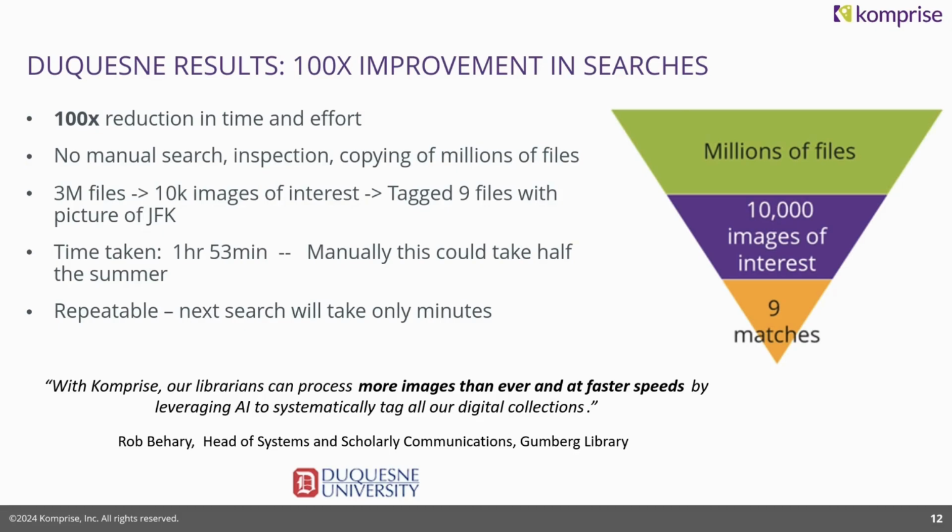We found that across their 3 million files, there were 10,000 images through a DA query that were of interest. We sent those 10,000 images to Rekognition. From the time they set it up to running Rekognition to all of it, it just took 1 hour and 53 minutes. We tagged 9 images, and they were able to verify if the 9 images were truly of JFK, because sometimes AI can also give you false positives. And this whole process only took 1 hour and 53 minutes.